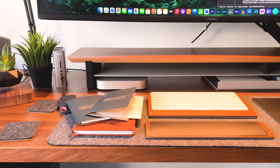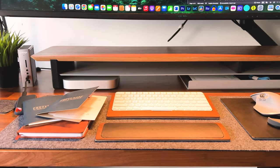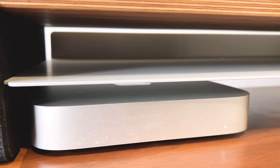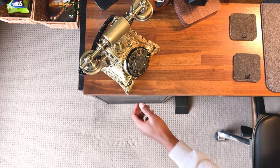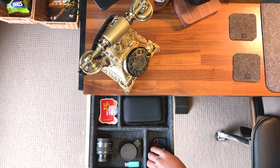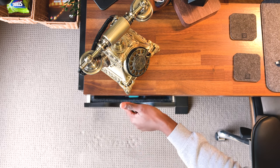For storage, I've got different areas where I store items in my home office, starting with the GroveMed monitor riser, which acts as storage for my M1 Mac Mini, 14-inch MacBook Pro, and my GroveMed desk tray. I've got additional storage on my desk setup in the form of IKEA Alex drawers on either side, and I got drawer organizers in them to keep them neat and tidy.